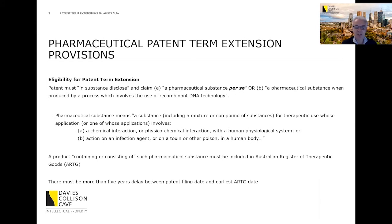And finally, to be able to get an extension of term, you must have been delayed by at least 5 years from the date you filed your patent to the earliest registration of a product in the Australian Register of Therapeutic Goods.